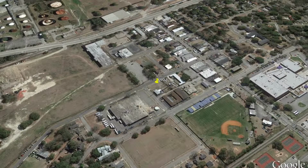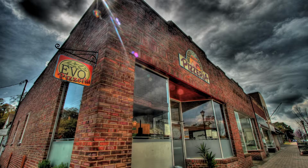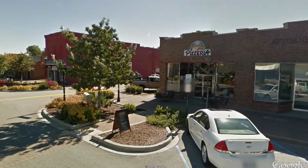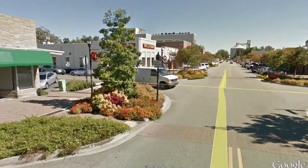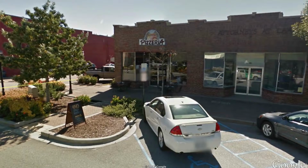It's gotten best pizza in Charleston several years in a row, and it's very, very fresh. So it's farm-to-table vegetables and just really good beet salads, just excellent food. This is old downtown North Charleston in the Park Circle area. We mentioned it on a previous video, and this is EVO Pizza. Excellent, excellent food.